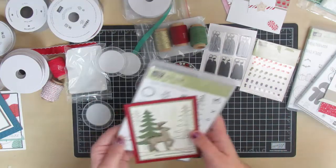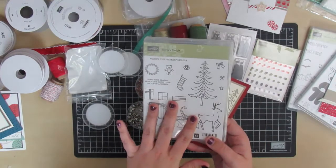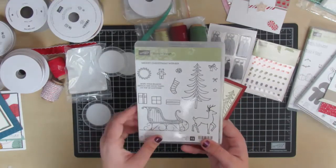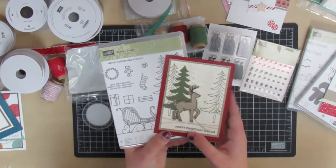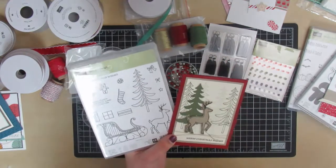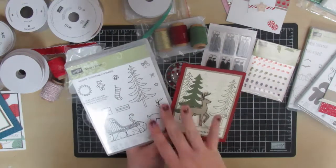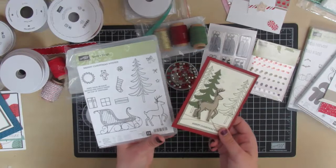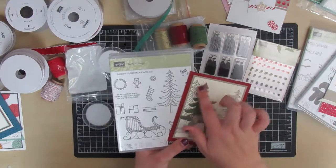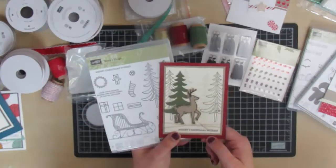We have the Santa Sleigh stamp set. Now this has a bunch of framelets and intricate framelets. You can go really simple, which is what I did here, where I just did the reindeer. I have another card coming out probably next week that will show you using the sleigh and the reindeer to make really great stuff. And then it has its own little tree. You can either cut out the stamped image or just use it for a simple tree.